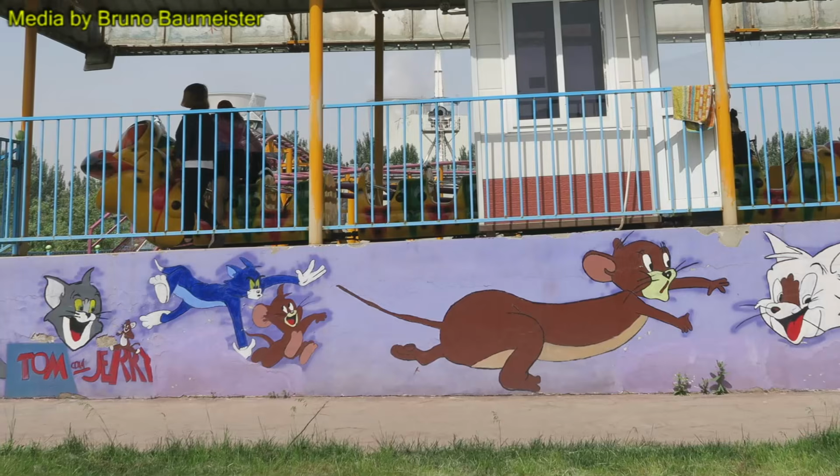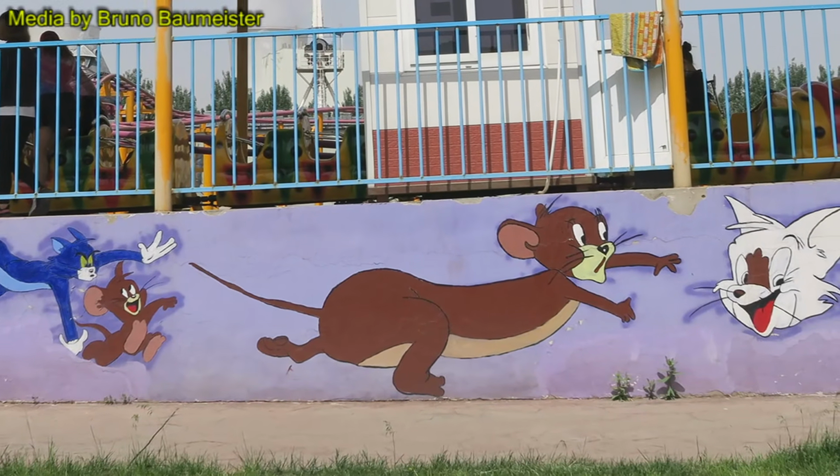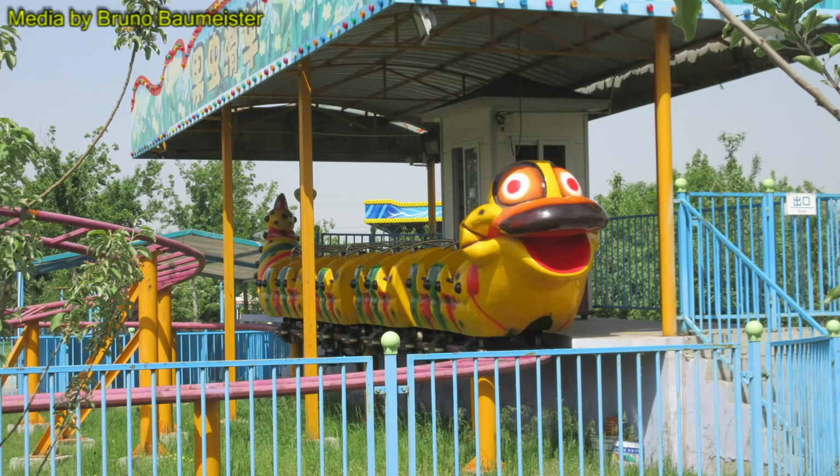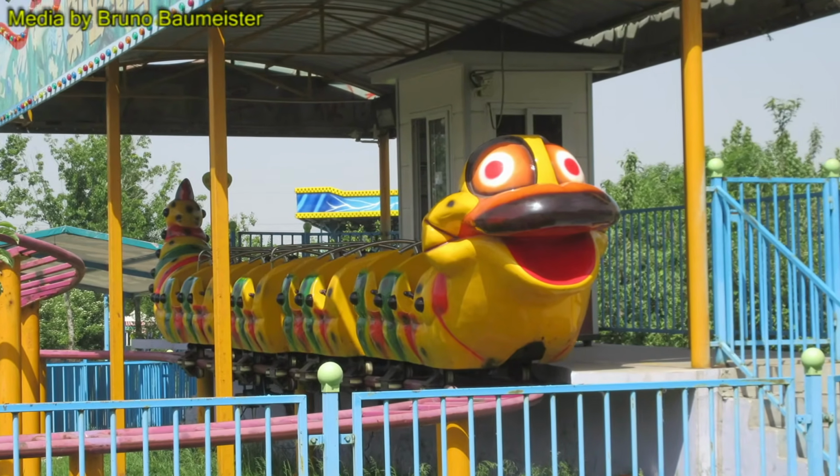Then of course there's the station building, which features crude drawings of Tom and Jerry characters, including one where Jerry is stretched out for some reason. Finally, there's the train. Dear Lord, look at those eyes.